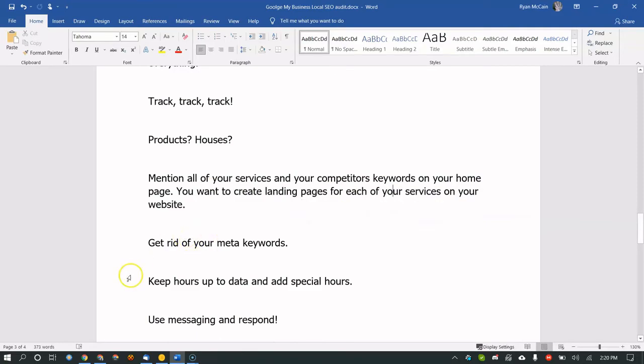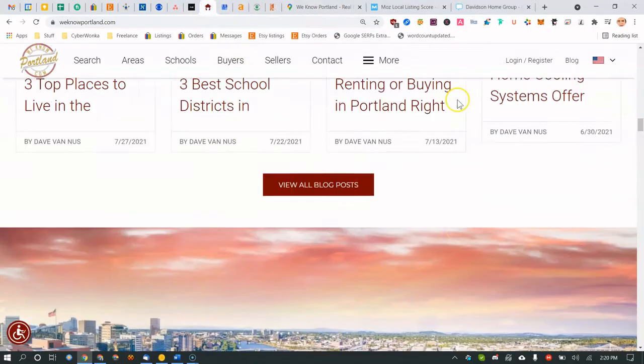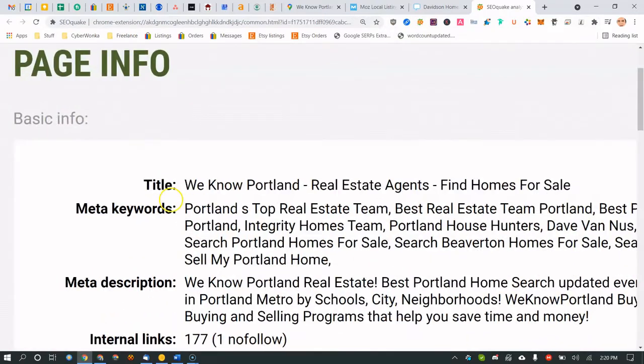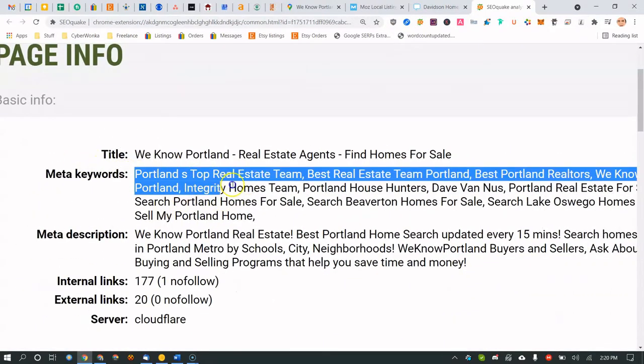That's that. Okay, get rid of meta keywords. This is something I think Bing actually penalizes for. This is something we used to do years and years ago because it was like fooling Google into thinking, just keywording opportunities. Just go to your page and get rid of these meta keywords.